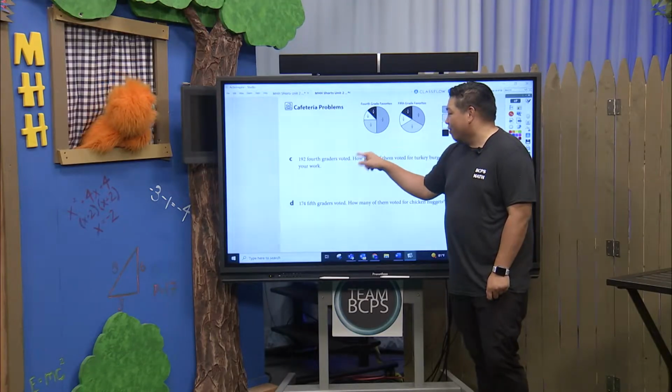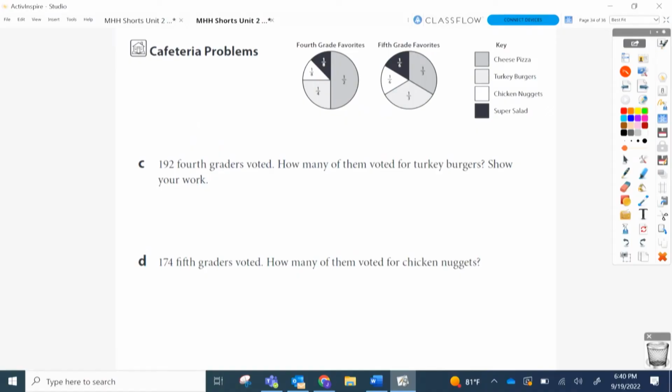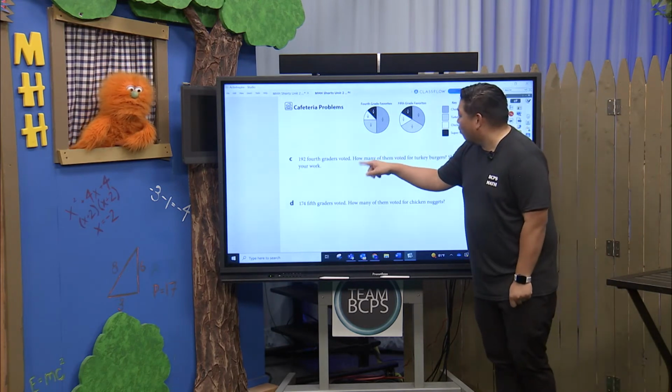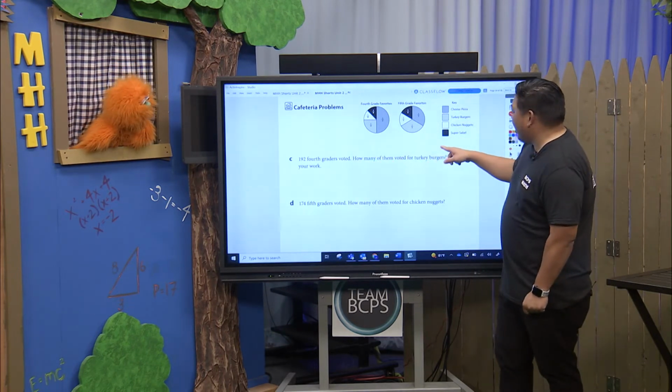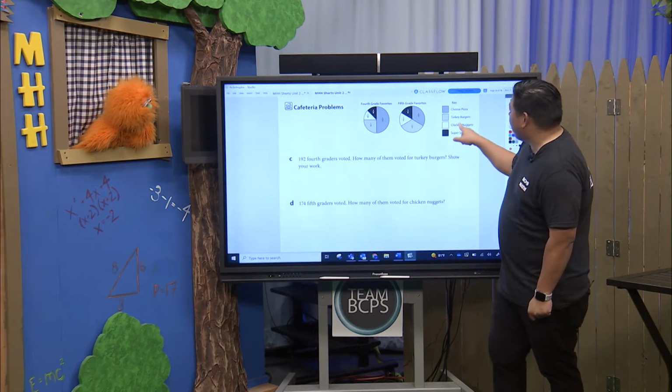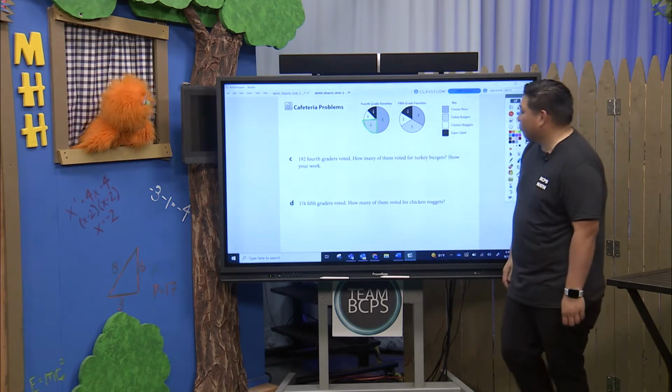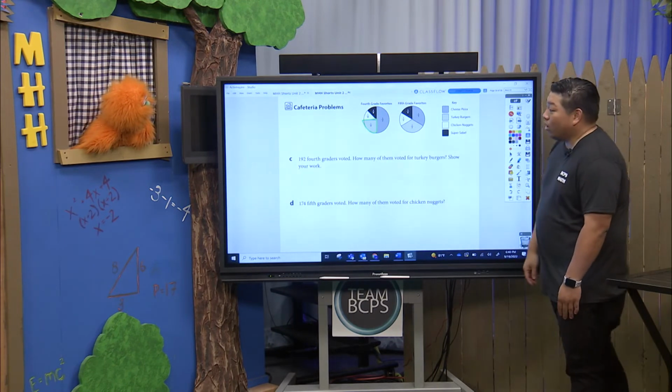192 fourth graders voted. How many of them voted for turkey burgers? Show your work. All right, so now we're really getting to the thick of things, 5th graders. So we have 192 fourth graders who voted, and how many voted for turkey burgers? Turkey burgers was 1/4. So 1/4 of 192.